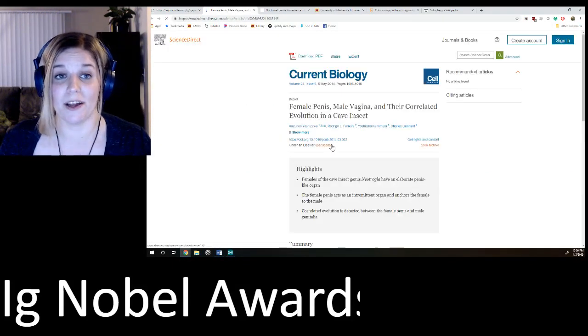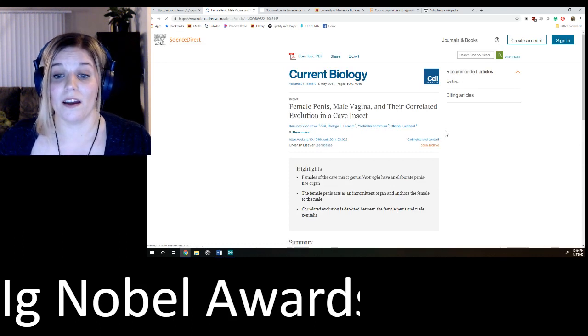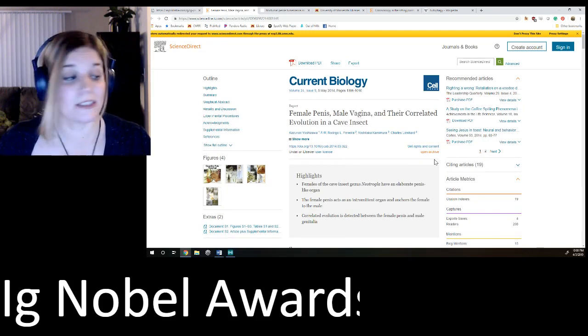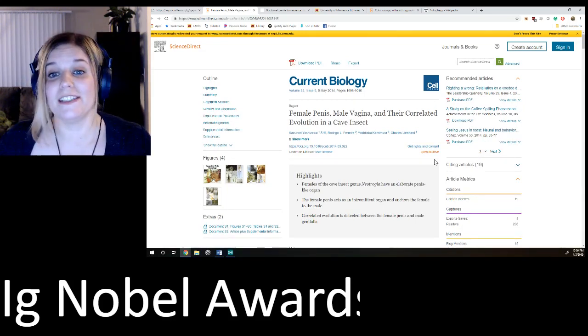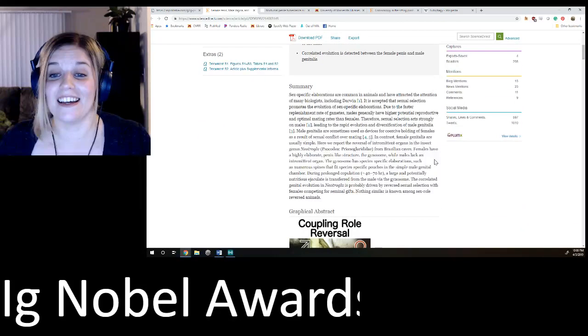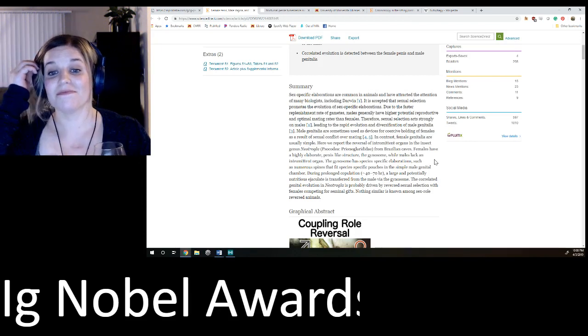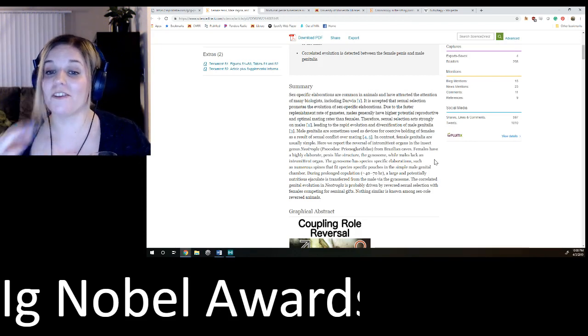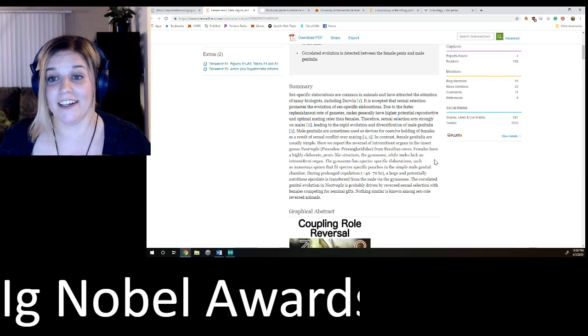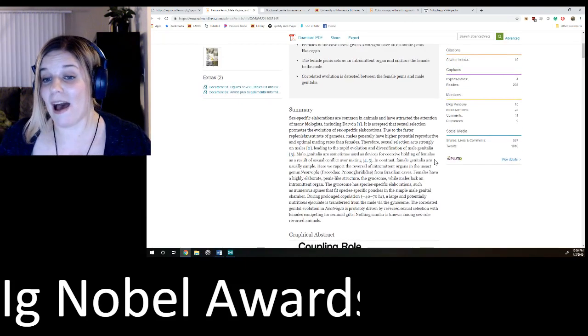This study is super fun. So, scientists in a cave where scientists live found this insect where the females have a penis and the males basically have a vagina. I'm going to warn you off the bat: this graphical abstract is horrifying.